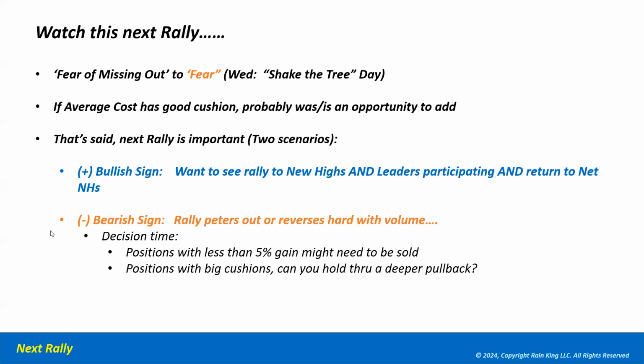Now, on the bearish side of the house, if this rally were to peter out and start to reverse hard with volume, that would be a very, very negative sign, and I would get much more defensive. And it would probably be decision time for you on a number of your positions. I know it would be for me.